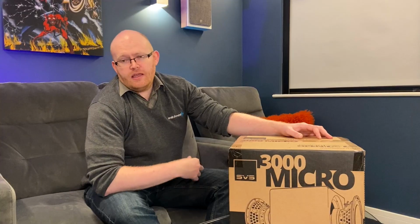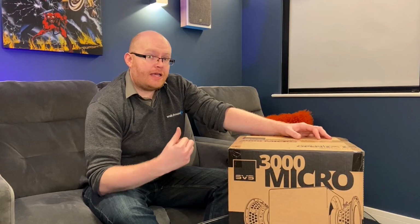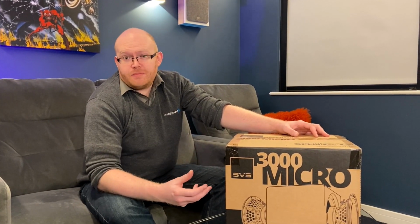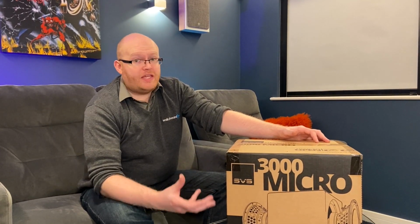So as I say, the SVS 3000 Micro only launched last night. It's SVS's first real attempt at a micro subwoofer. In their own words, it's taken them a few years to be confident enough in the technology to produce something worthy of the name. It features dual 8-inch opposing active drivers, capable of delivering 800 watts of RMS power, and also capable of 2,500 watts of peak power. For a subwoofer that's contained in a 10-inch cabinet, that's an amazing spec.